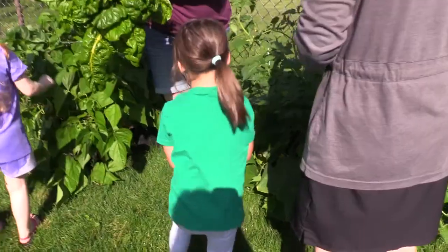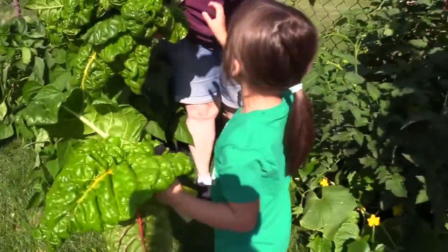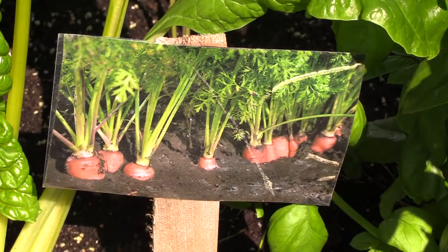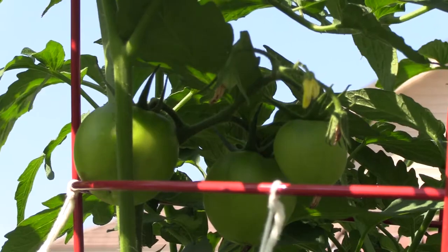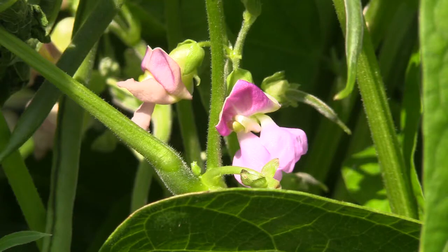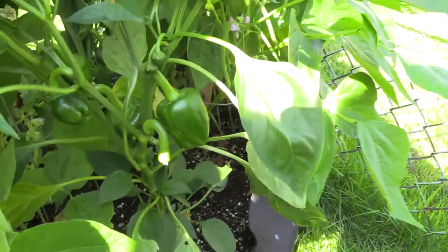This is their garden. They have ownership of the garden. They water it, they harvest it, they planted it. Awesome. I'll take a few more. Oh, well, thank you. We have chard, okra, basil, some carrots, one tomato plant, a number of cucumber plants, yellow beans, green beans, purple beans, and then green peppers.